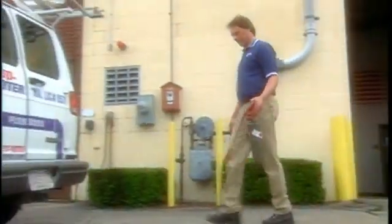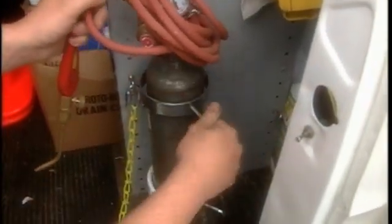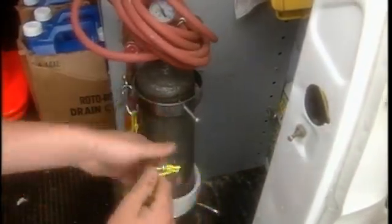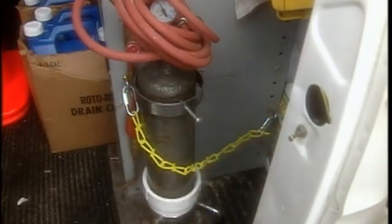Torch safety begins when you load your truck. When traveling to and from job sites, fuel tanks should be stored and transported in an upright position and secured to prevent them from rolling around, presenting a danger. Tanks should never be used or stored sideways or upside down.